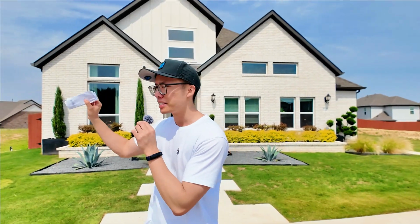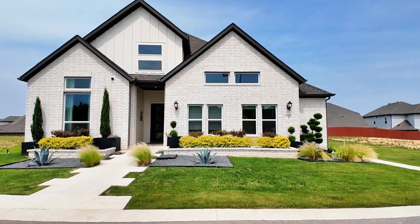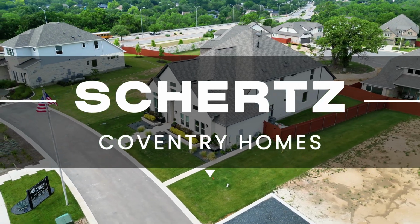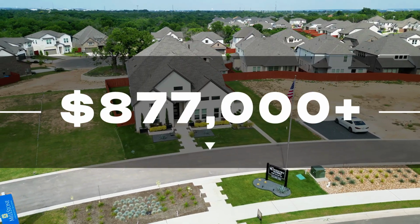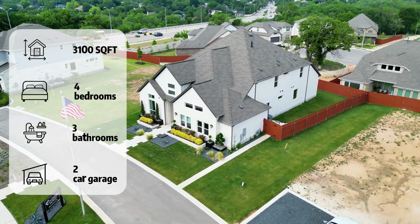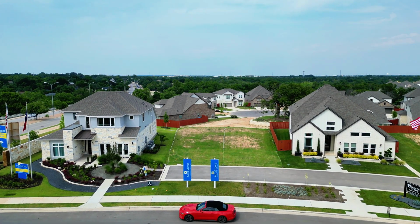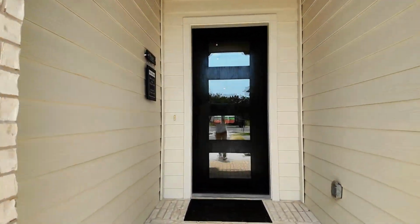And now let's take a look at the second home. This is going to be the second builder, Coventry Homes, here in the Saul's Ranch community here in Round Rock, Texas. This one is going to be their Shirt floor plan. It is a 3,100 square feet home, starting price around $877,000. It has 4 bedrooms, 3 bathrooms, 2-story. I'm going to show you exactly why I think this builder has put in a lot more materials, a lot more upgrades for this model home compared to the Milestone home in the same community, because I personally think this is going to be one of my favorite floor plans in this community.